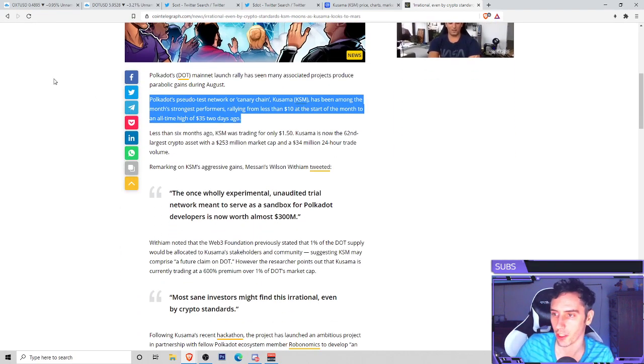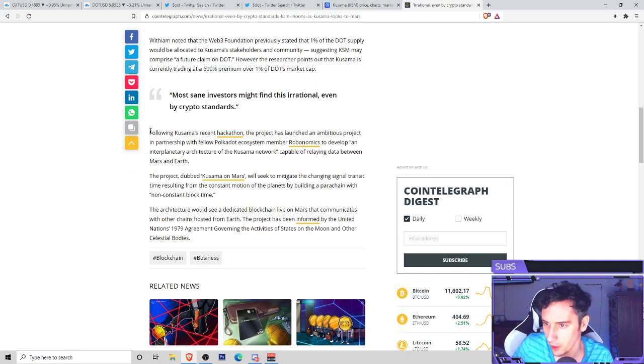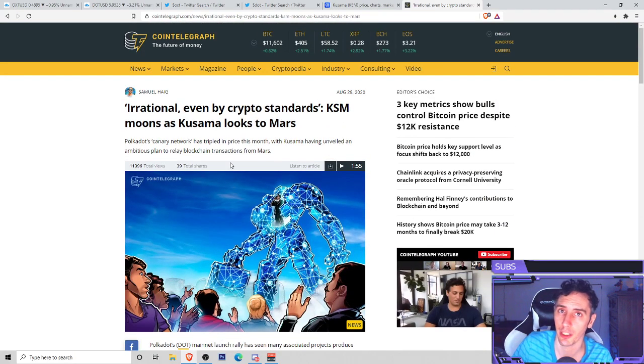So I have a little highlight section here just to kind of focus on the main element. Polkadot's pseudo test network or canary chain, Kusama KSM, has been among the month's strongest performers, rallying from less than $10 at the start of the month to an all-time high of $35 2 days ago. And as far as for the introduction of it onto Mars, the project dubbed Kusama on Mars will seek to mitigate the changing signal transit time resulting from the constant motion of the planets by building a parachain with non-constant block time. So the future is already starting to get the framework built right now, and the blockchain technology is showing just how insane this can be.